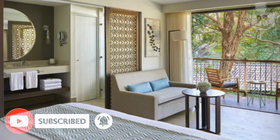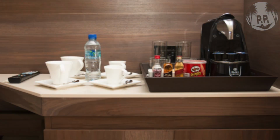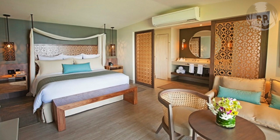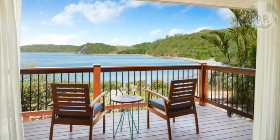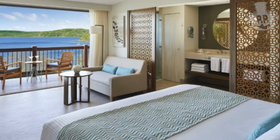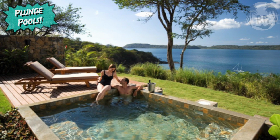The 202 rooms are all very peaceful with neutral colors and come with well-stocked minibars, very nice bathrooms with rainfall showers, and you'll find little extras like umbrellas and insect repellent, both of which are super important in Costa Rica. And you'll get either a furnished terrace or balcony. The upper category rooms also include plunge pools and whirlpools, so those are nice for a little extra splurge.